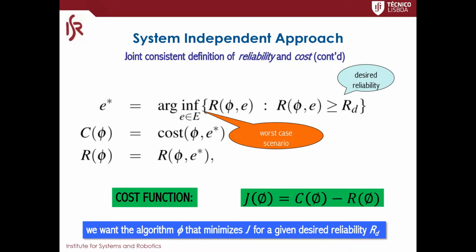That's the optimal problem element. We replace it in the cost and in the reliability, and we have the cost and the reliability of the algorithm. So they are defined consistently. That is, for that problem element that led to the set of possible reliabilities which satisfy our specification, we get the worst case scenario, and that's the one for which we compute the cost and the reliability.